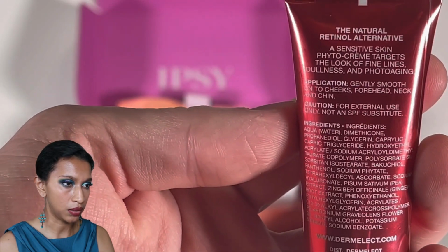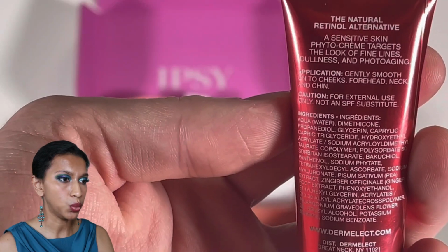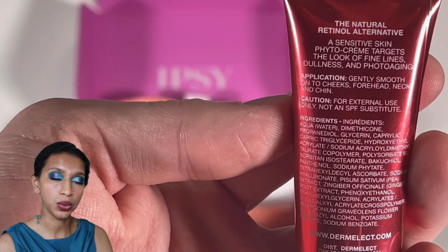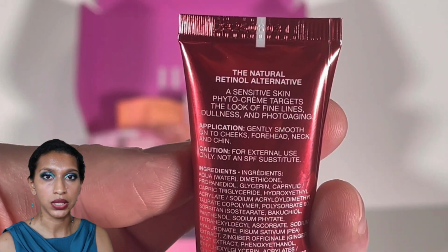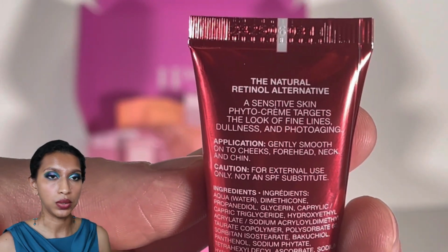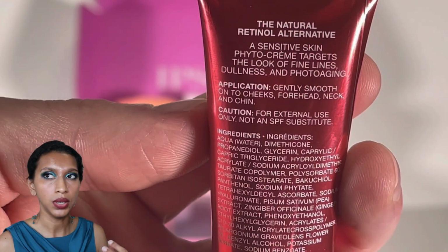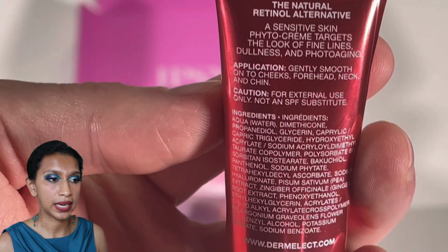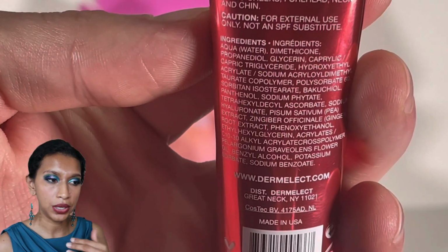So a sensitive skin Phyto Cream targets the look of fine lines, dullness, and photo aging. Gently smooth onto cheeks, forehead, neck, and chin. Totally wish that I could have this right now. If you don't want to use retinol, Bakuchiol is your friend, because you can use Bakuchiol without applying sunscreen. Usually when you're using tretinoin or retinol or whatever, you do have to take extra care and use sunscreen, because it makes your skin a bit thinner and everything.